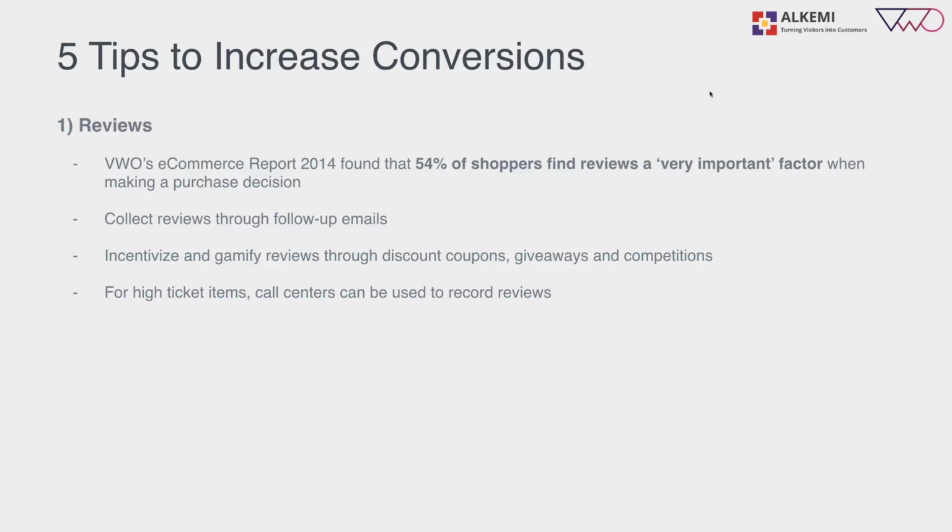So the first one is about reviews. In our research last year in October, we polled about 1,000 online shoppers. And what we found out was that the majority of them use reviews as either a very important factor or a factor that they're generally looking at when making a purchase decision. It came up over and over again that essentially they wanted to know what their peers or others like themselves thought of the product before buying it.